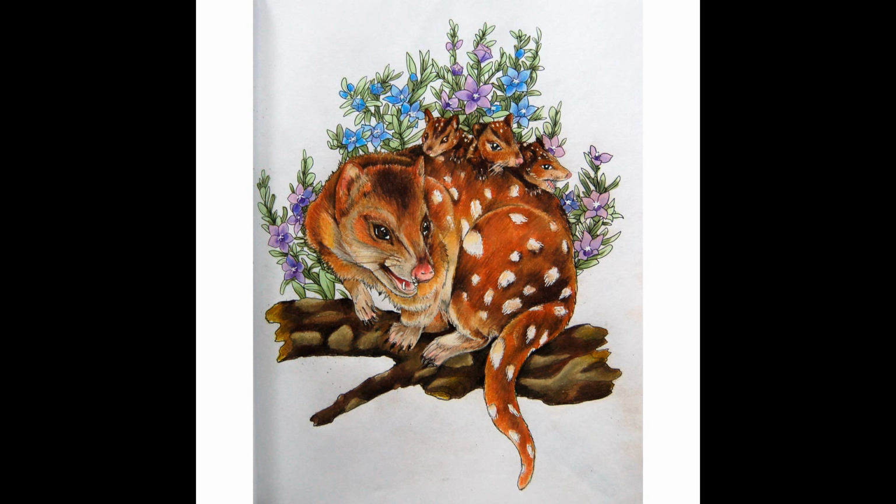So somehow it was very calming to color animals, maybe because it's easy to do your color choice, you just need to look at reference pictures and to select necessary colors for the fur, for the flowers around, and it was quite fun to learn about new animals.